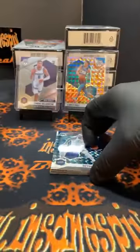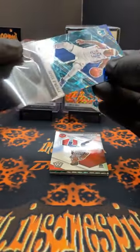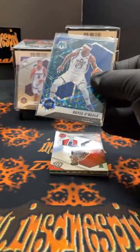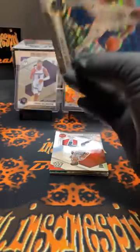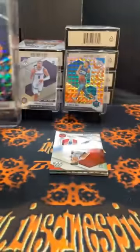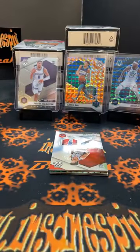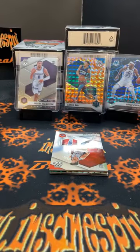Royce O'Neale on the Genesis for the Utah Jazz. So there's another Genesis out of the break. Nice looking cards there. See if we can get him still in frame a little bit there. There we go.